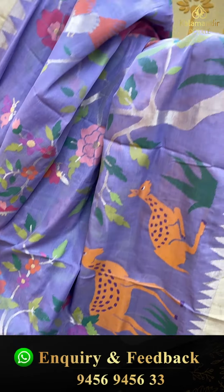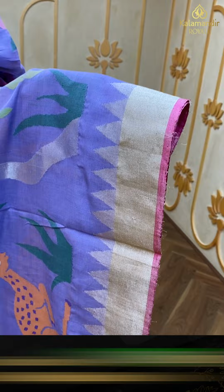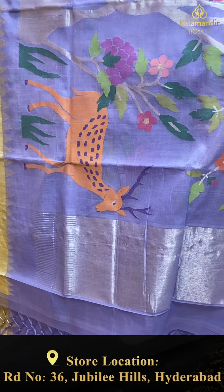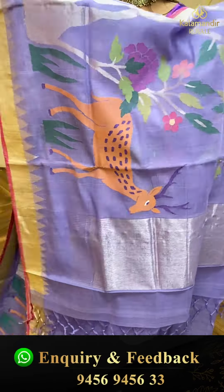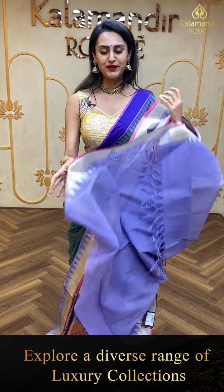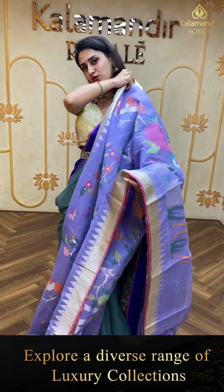And the border has got a lovely khadi border with temples and silver zari. And this is the pallu, which has a lovely khadi pallu to it. Very gorgeous. And the blouse is a super cute self blouse. We'll be giving you all the pricing and the contact details of this one.